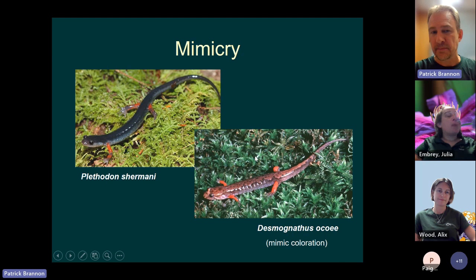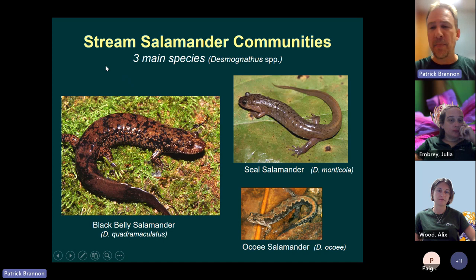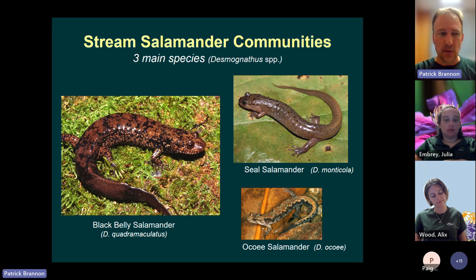In streams, again, it depends heavily on where you are in the state, but across the mountain region, you're going to get mainly these three kinds, plus some others. So the black-bellied salamander is widespread. This is one of the largest ones. It's about the size of your thumb. The head can get up to that. It has a black belly when it's an adult. It has a very flat tail for swimming.